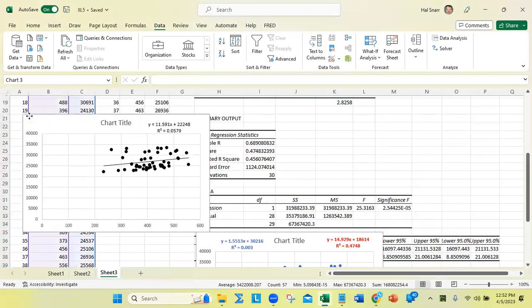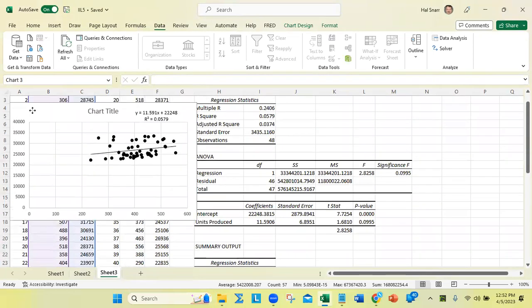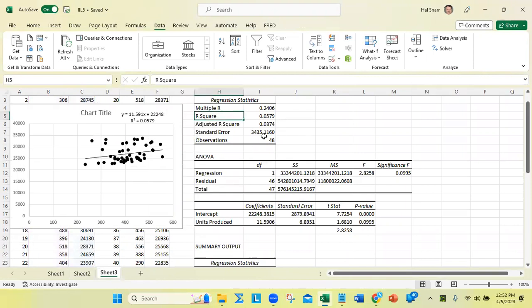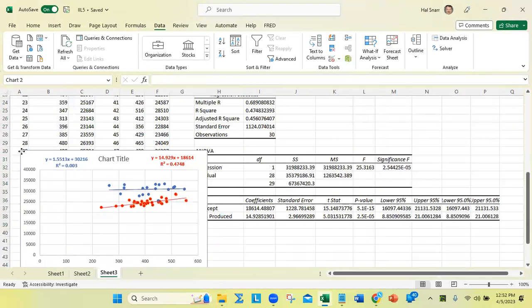Now this is the new regression, right? This scatter plot right here goes with the first regression. It's rows 1 to 48. This one is all of the data, 1 to 48. What's this one down here? This is the red equation, right?